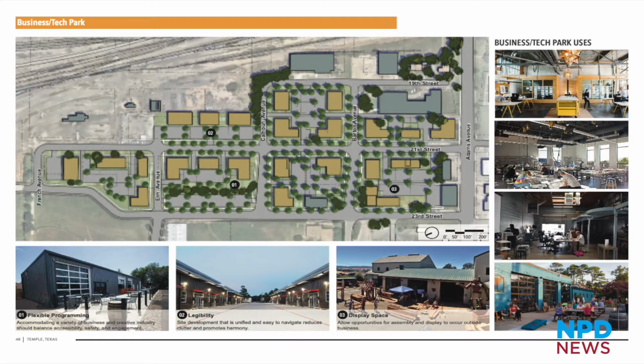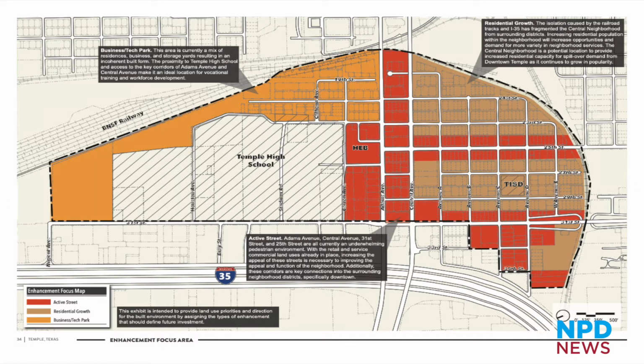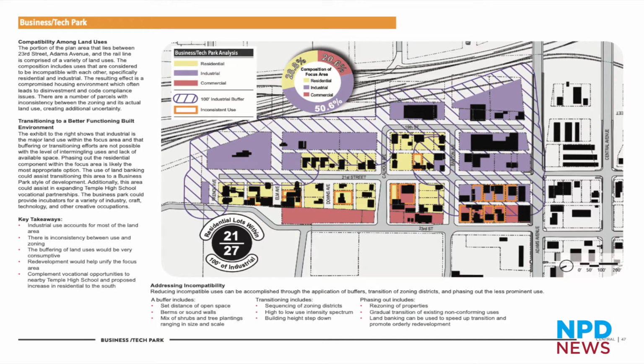The portion of the plan area that is between 23rd Street, Adams Avenue, and the rail line has a variety of land uses within the area. Some of the land uses include residential, industrial, and commercial. These are very inconsistent uses, so we've identified this area as potential for a business tech park. Redevelopment of this area would help unify the focus area, as well as complement vocational opportunities that Temple High School has in place.